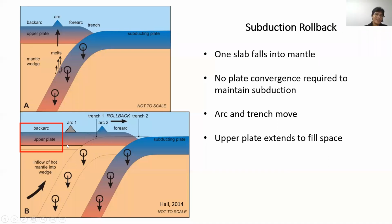And then this causes the upper plate to extend to fill space, and that's when the extension starts to happen. So there might be brittle or ductile extension happening in the upper plate, because it needs to accommodate the movement of the subduction rollback here.